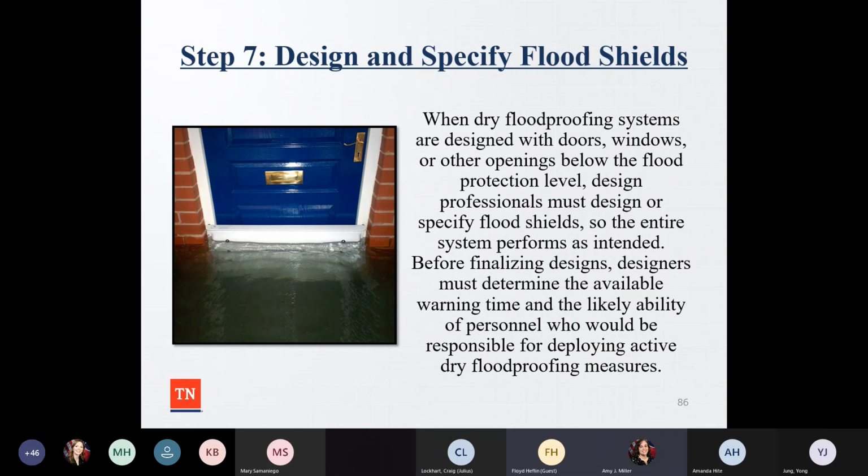So design and specify flood shields. Again, if you're going to be using doors, windows, or other openings below the flood protection level, design professionals have to design and specify flood shields so that the system performs as intended. And again, if it's going to perform as intended, there has to be documentation of how that's all going to work, right? And then you're also going to want to finalize those designs, and then they're going to determine what's the warning time and the likely availability of personnel to deploy those active dry floodproofing measures.